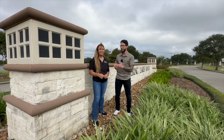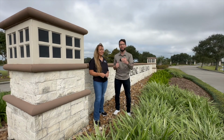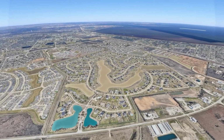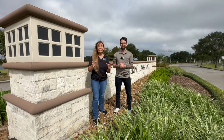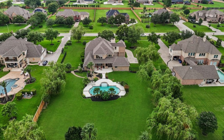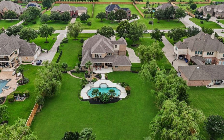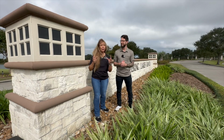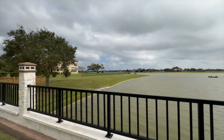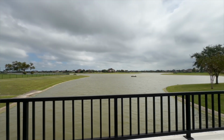Deb's going to tell you a little bit about some of the unique features of this property, and we're going to walk around and show you the neighborhood and really give you a feel for what it might be like to live here. One of the really unique features about this Whispering Lakes neighborhood is that all of the homes are situated on 1+ acre lots, where you get the true Texas-sized suburban experience. So join us on this experience as we take you through the beautiful Whispering Lakes.